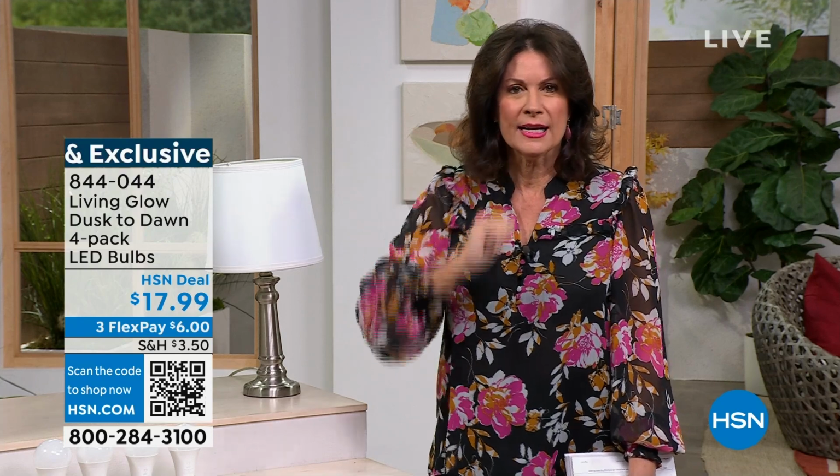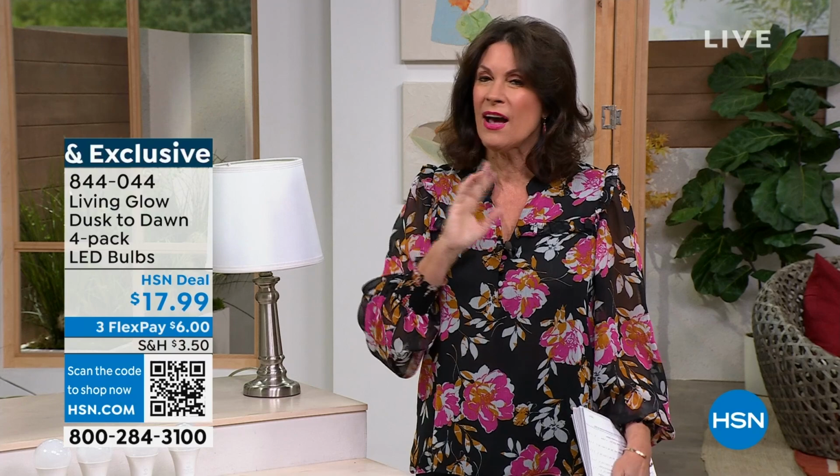And again, 4 of these for under $18, you're looking at an incredible value on this. Grab a couple of sets. You want these everywhere you have a light outside. It just makes so much more sense now to have it come on automatically without having to set any timers, without having to worry about it, and really, truly, worry-free for over a decade easily.